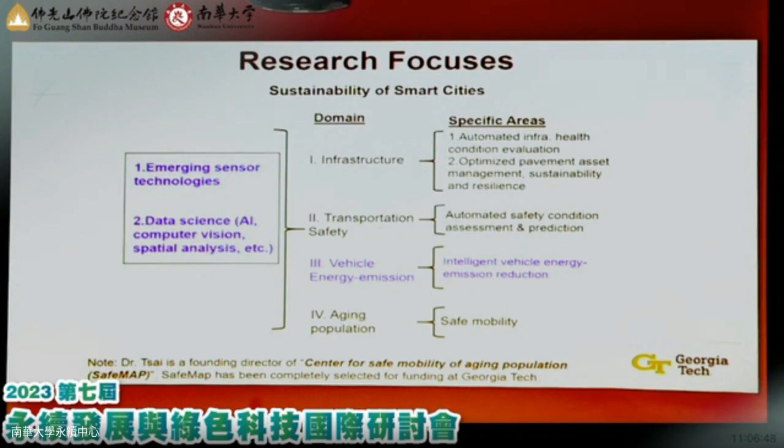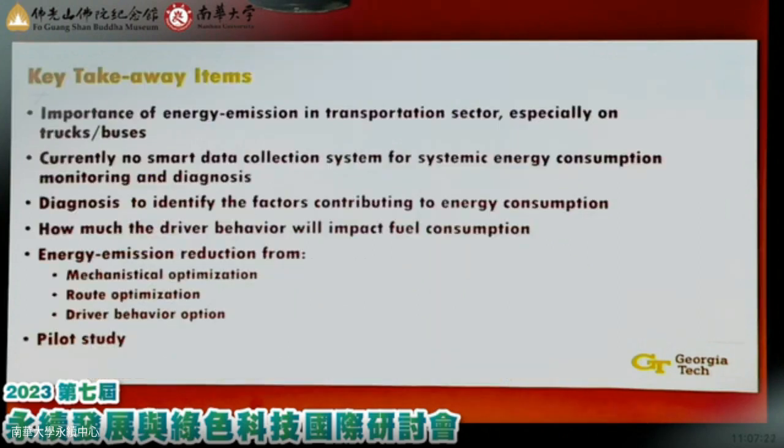So the first area is infrastructure, and the second area is transportation safety. The third is vehicle energy emission reduction. And the fourth area is aging population. We focus on safe mobility. So in the whole big picture, this symposium is about sustainability of the smart city. We focus on transportation, but it impacts different areas. And specifically, today I'm going to share with you vehicle energy emission.